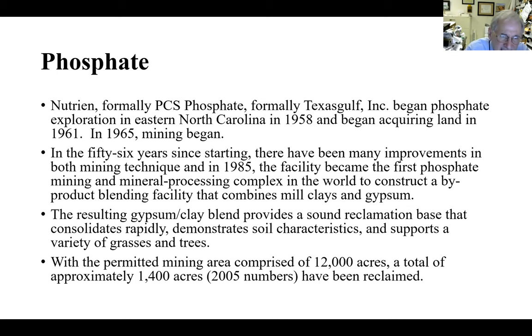milled clay and gypsum, because it was able to recycle the site. They were able to reclaim the sites. It was able for trees to grow again on the site. It was able to get grasses to grow on the site. A lot of this was because this gypstack material was able to blend and act as a reclamation base, so they could rapidly get the phosphate out and then quickly put the blend of milled clay and gypsum in to have the grasses and trees and things like that grow back in the site.